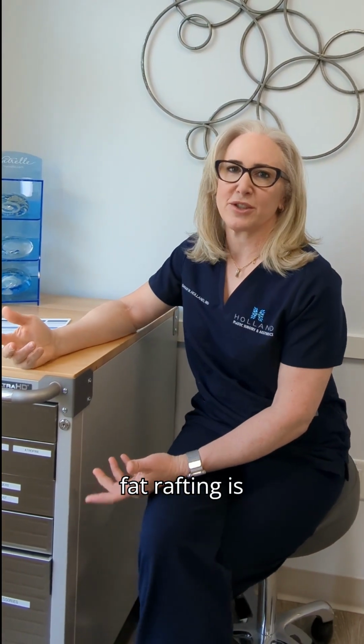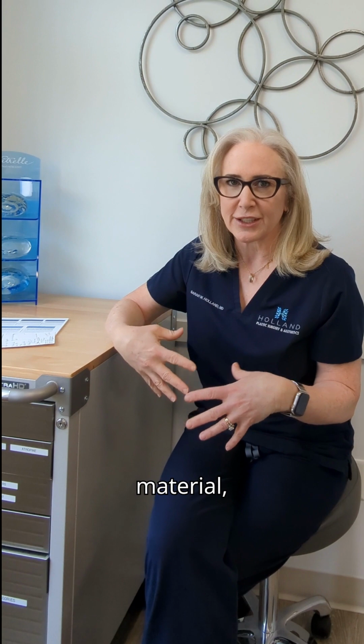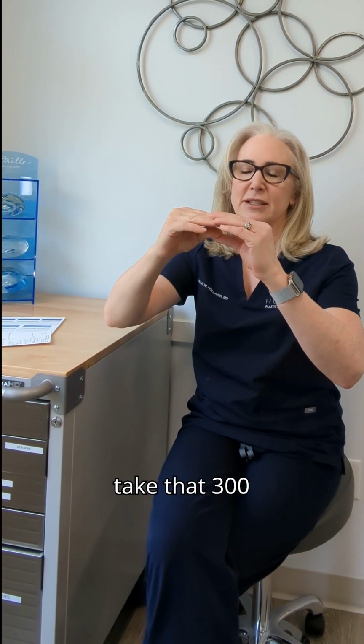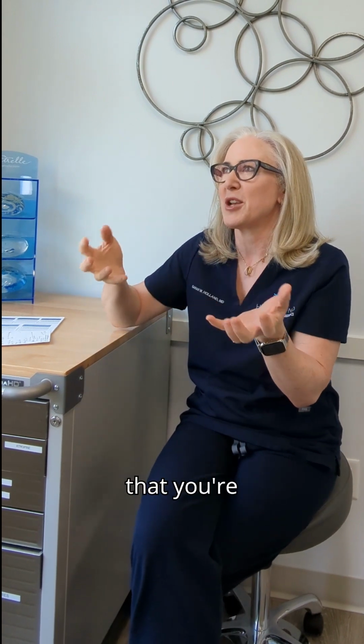The idea of fat grafting is super appealing for a lot of people. You get to use your own material, create your own volume, and then you get to keep it forever with minimal maintenance. But it's not like an implant. If we decide on sizing somebody that they want 300 cc's of volume, if we decide on an implant, we put it in and it's yours and you have it. With fat grafting, you can't just take that 300 cc's and put it in there all at once. So that can be the disappointing part, it seems like you should just be able to put in the volume that you're looking for. But that's the issue with it, you have to have enough of a recipient site and a good blood supply for those fat cells to survive over time.